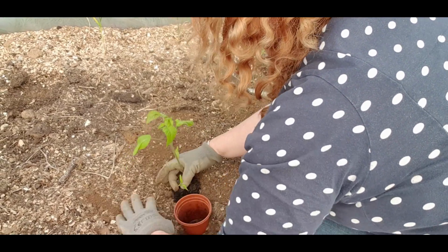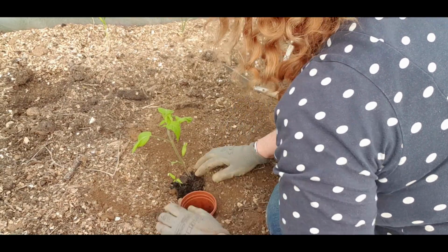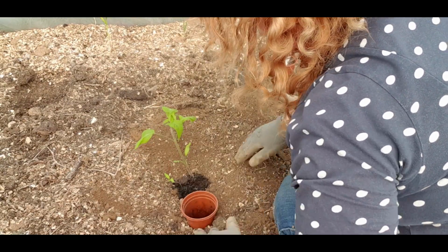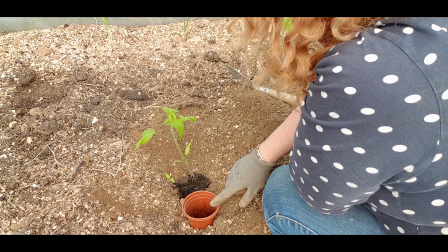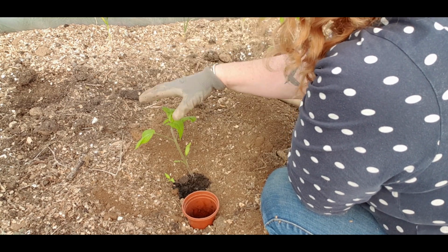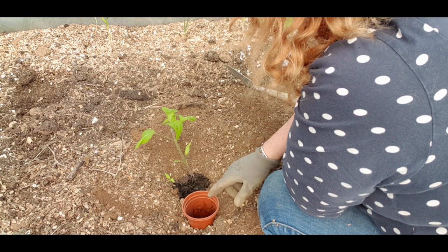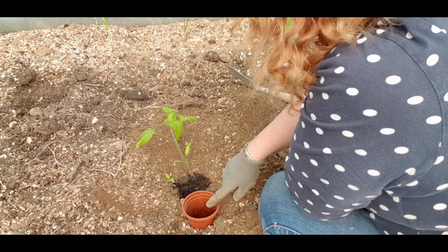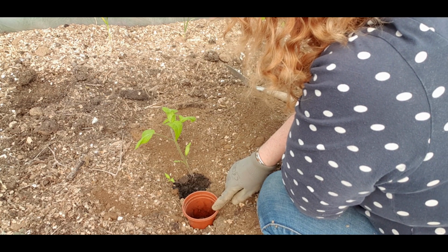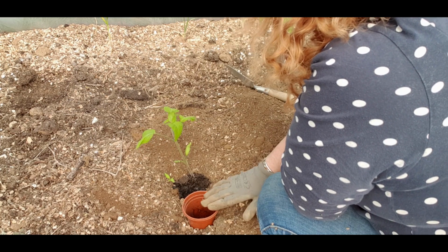And then before I backfill too much, I'll give that a really, really good soaking, to soak that root ball, to soak all the area around it. And I've mentioned this before, the reason that I do this is so that when I come in, imagine that this plant is nice and big and healthy and growing lots of tomatoes, I don't have to splash water anywhere around the plant or the base. I just pour the water directly into this little pot in front. It keeps the water splashes away from the plant, which is really, really important.